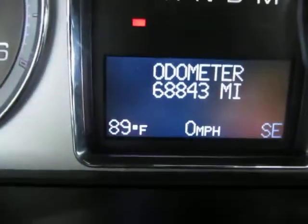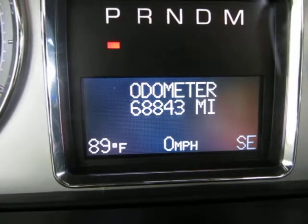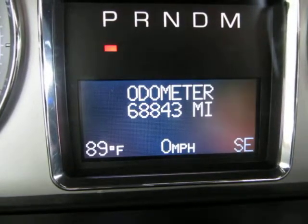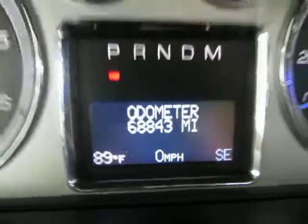All right, the vehicle has 68,843 miles. Below the odometer, you have the miles per hour. Clearly, we're not moving now, so it's 0. To the left-hand side is the outside temperature, and to the right-hand side is a compass that lets us know that we're heading in the east direction.